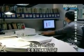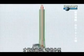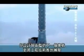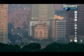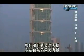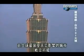The design of Taipei 101 requires unique engineering to facilitate a unique shape. But the next challenge facing designers pushes this engineering to the limit. How to make the tallest building in the world stand up against two of the mightiest forces of nature in one of the most hazard-prone cities on Earth.